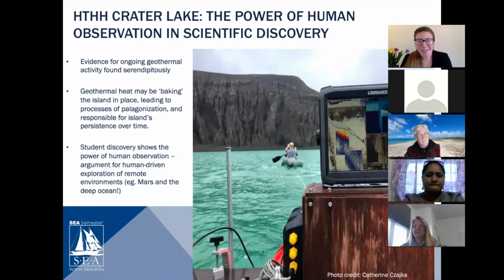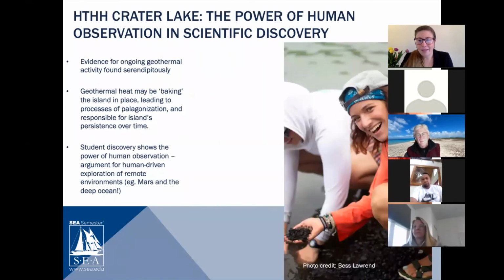Using our hands and testing the temperature of the mud along the rim of the crater lake, we found several geothermal hot muds, mostly on the southwest side of the lake.